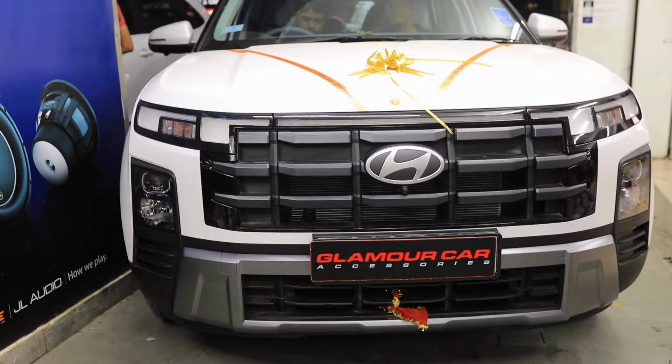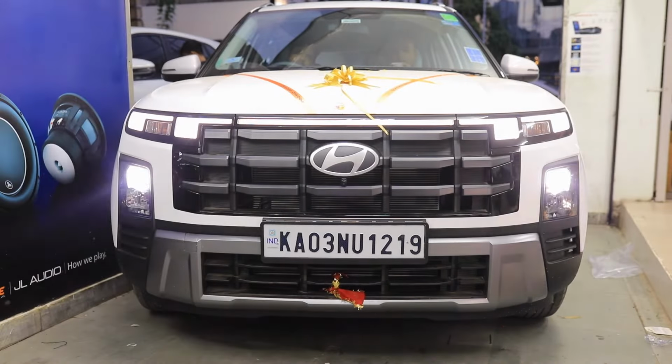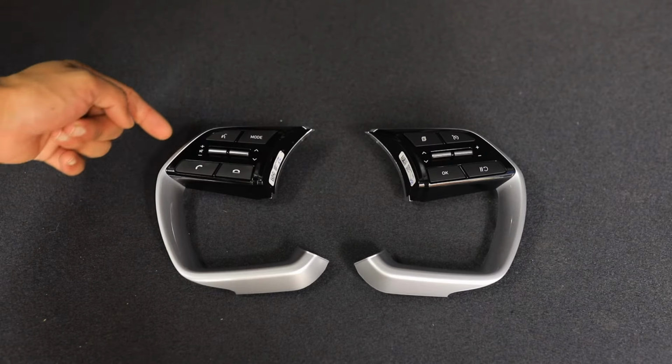And there you have it, a comprehensive look at all the modifications we have made to this Hyundai Creta 2024. Each upgrade has been carefully chosen to enhance both the functionality and appearance of the vehicle.